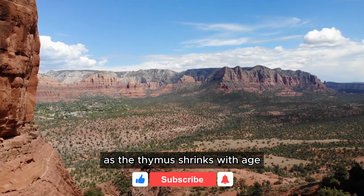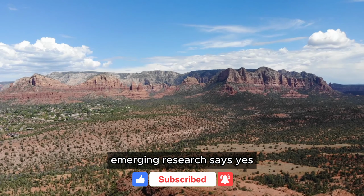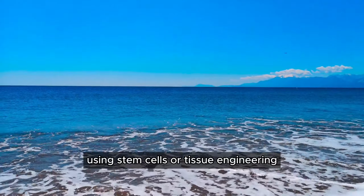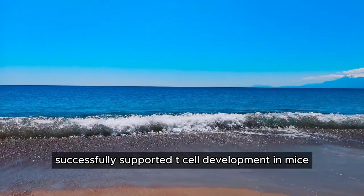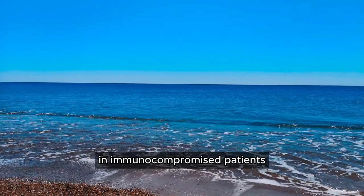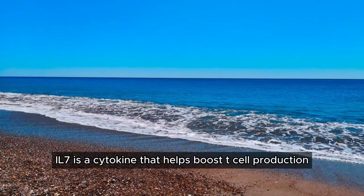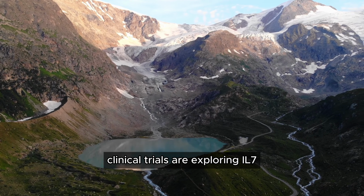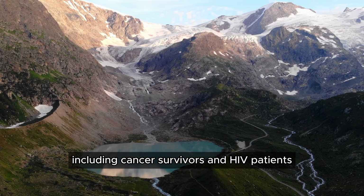As the thymus shrinks with age, scientists are asking, can we retrain or regenerate it? Emerging research says yes. One approach is thymic regeneration using stem cells or tissue engineering. A 2022 study in Cell Stem Cell showed lab-grown thymus organoids successfully supported T-cell development in mice. This raises hope for transplant therapies in immunocompromised patients. Pharmaceuticals are another frontier. Interleukin-7, IL-7, is a cytokine that helps boost T-cell production. Clinical trials are exploring IL-7 as a therapy for patients with weakened immune systems, including cancer survivors and HIV patients.